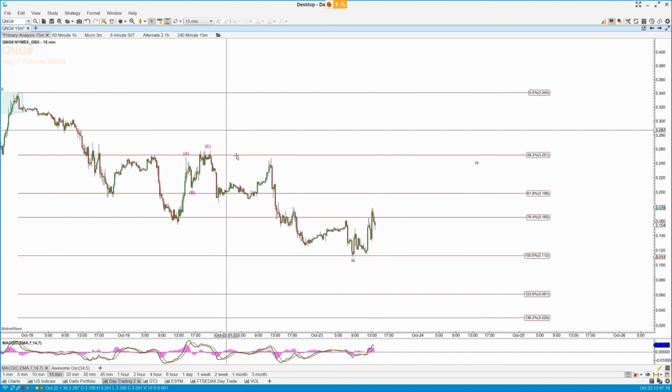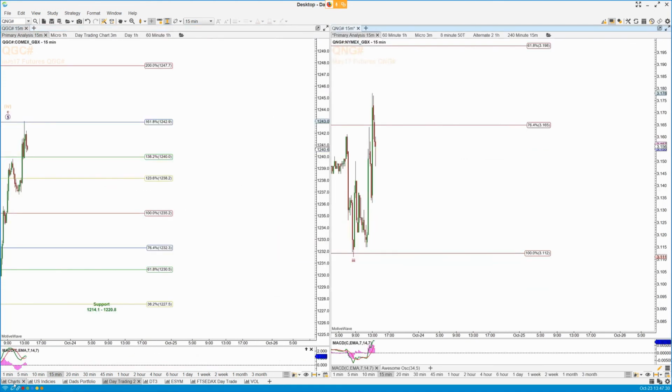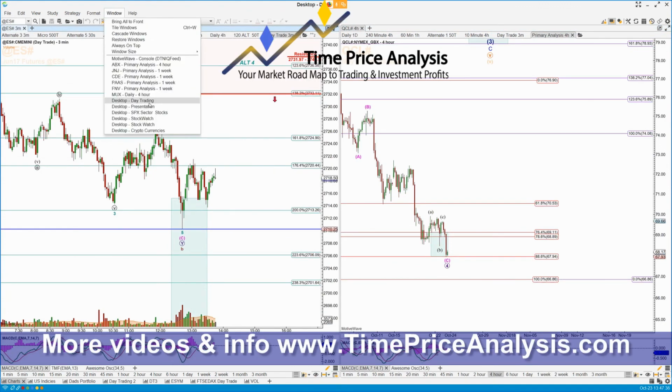So it's where the next move comes up to and terminates, and whether it then does so below the top of the 2 and takes out this low we've seen this morning or not. If it doesn't do that and continues higher, then we've got that last high still ahead of us in natural gas before we start the bigger move to the downside.